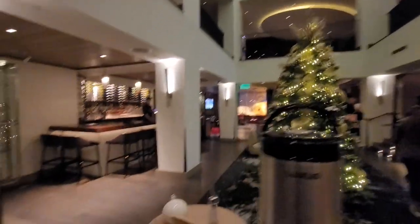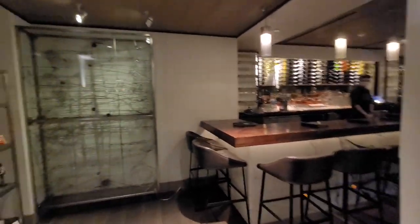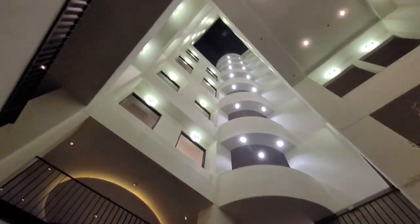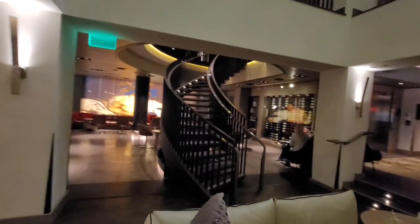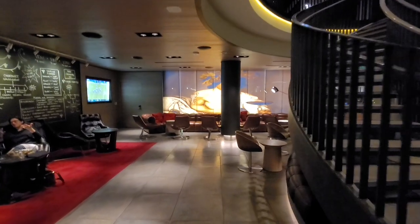Let me go up there. There's a bar right there. Nice decor. Wow, look at up there. Look out there, all the way out there. So now a cellar, one cellar over there. Staircase going up. This little sofa area right here. And then TV.